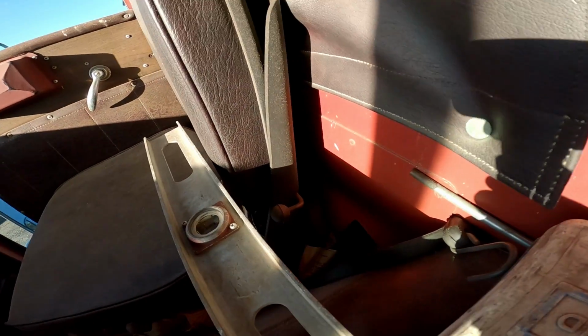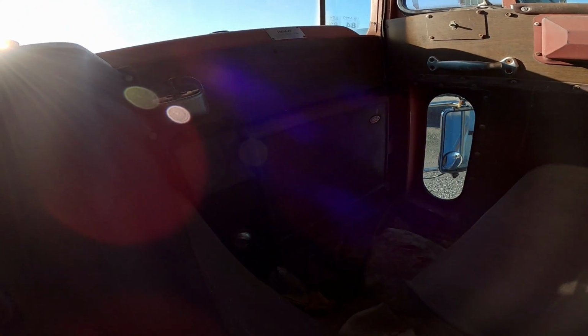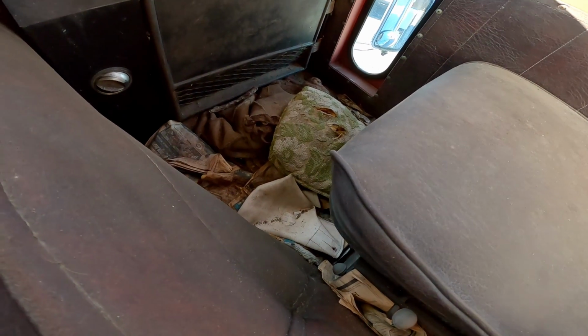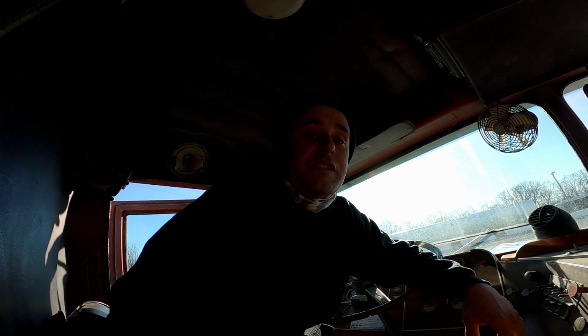Super pumped to get this thing home and go through it, boys. Let's see what all is in here. Usually there's storage under that seat, but because that's an air ride seat, I don't think it has it, so it'll be a mystery what's in there. Donald W. Brooks was the original owner of this. I bought it from his son. This is the real deal, one owner truck.